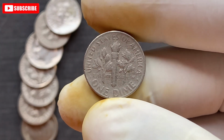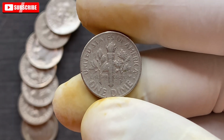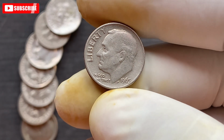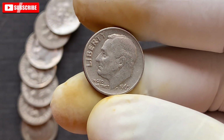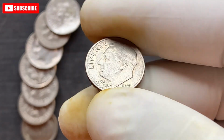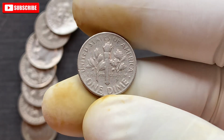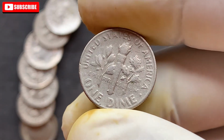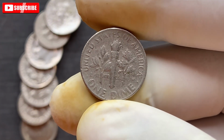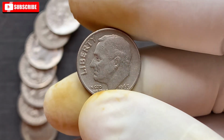Now, before we move to our last coin, I want you to sit with this for a second. The 1965 silver dime is living proof that treasure can be hiding in plain sight, even in dealer trays, even in your own change. Every time you grab a handful of coins, you're holding the possibility of a mistake that history swore didn't exist. And when you find it, the value is life-changing.